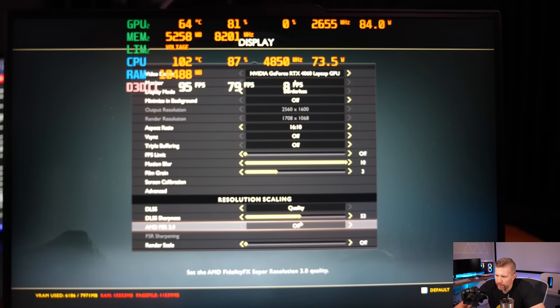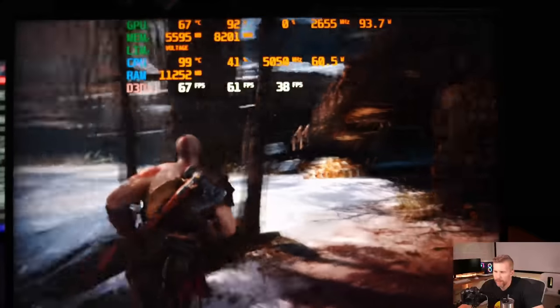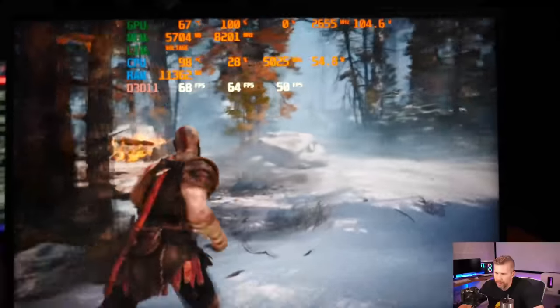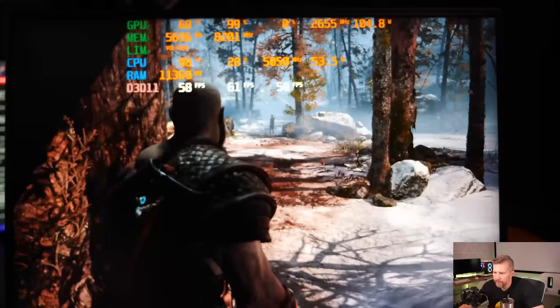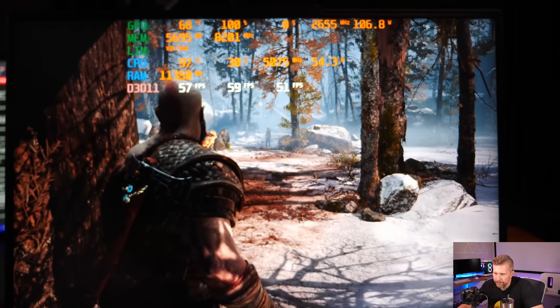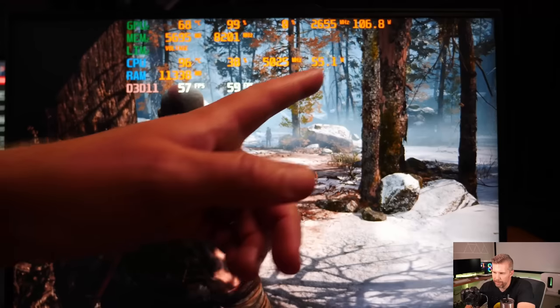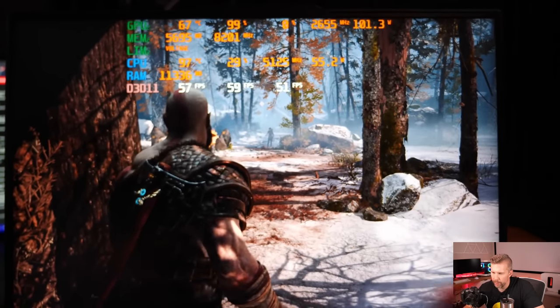16:10 aspect ratio. DLSS is on quality. Graphics is on ultra. Okay, so our CPU right now is hitting 99 degrees Celsius. Once again. Oh my goodness. All right, so 97. That said, our VRAM is great at 5.7 gigs. That's not a problem. 97 degrees Celsius on the CPU. 55 watts to the CPU. 105 right now to the GPU. Let's go ahead and start our benchmarking run.